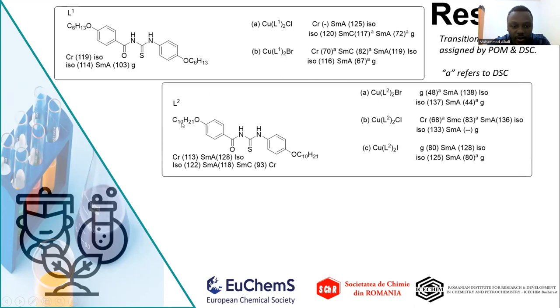For the other one, which has 10 carbon atoms on both sides, you could see that the ligand showed smectic A upon heating, and also smectic A and smectic C were observed upon cooling. These are just observations on the microscope.